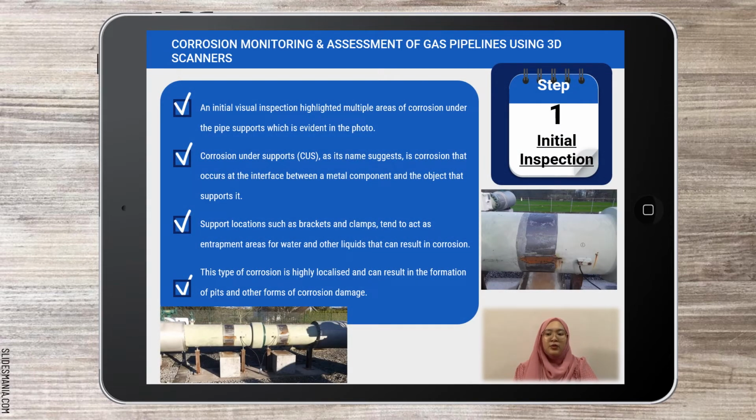The corrosion monitoring and assessment of gas pipelines using 3D scanners involves a few steps. Step 1 is initial inspection. An initial visual inspection highlighted multiple areas of corrosion under the pipe support, which is evident in the photo. Corrosion under support, CUS, as its name suggests, is corrosion that occurs at the interface between a metal component and the object that supports it.